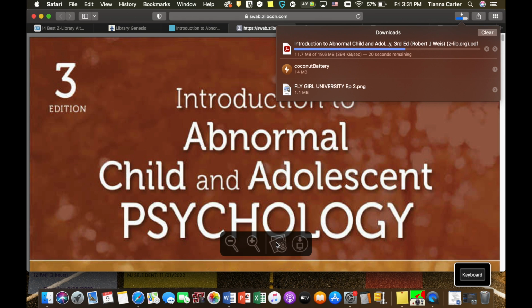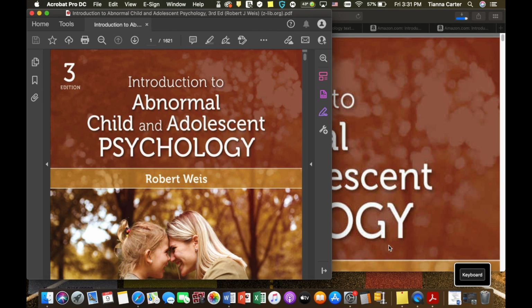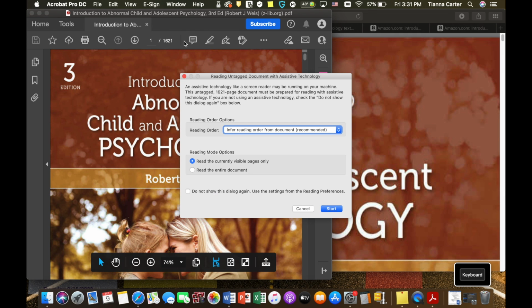But here's what I do when I just click on it, like I want to view it. And it opens Adobe for me or whatever you may have as a PDF reader. And let's see what happens. Look at that, 1600 pages. Okay. Yes. All right. Whatever. Let's see.